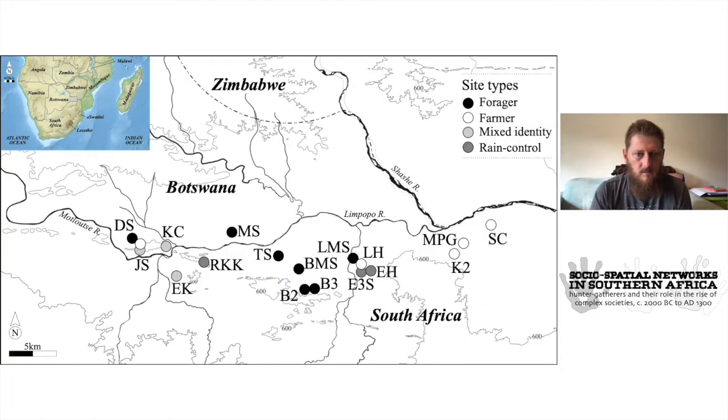So here's a close-up of that landscape. On the right, you can see where it says MPG, that stands for Mapungubwe. And that's obviously a really significant site. Mapungubwe is, excuse the hardy-dars who are also attending today's talk. So Mapungubwe is a really significant site.